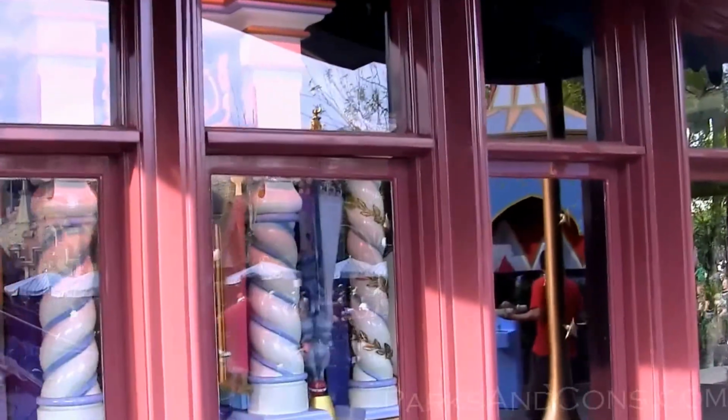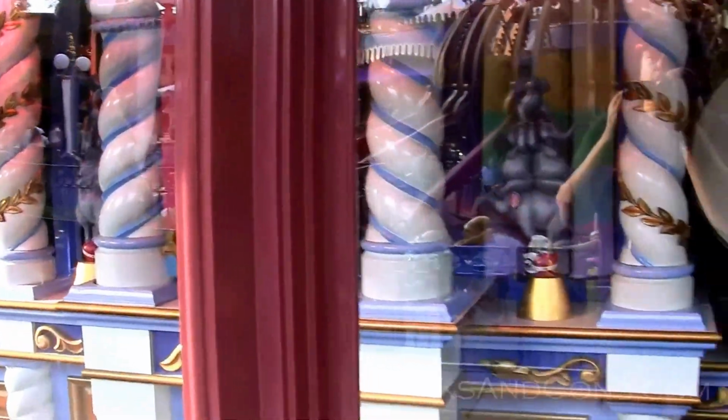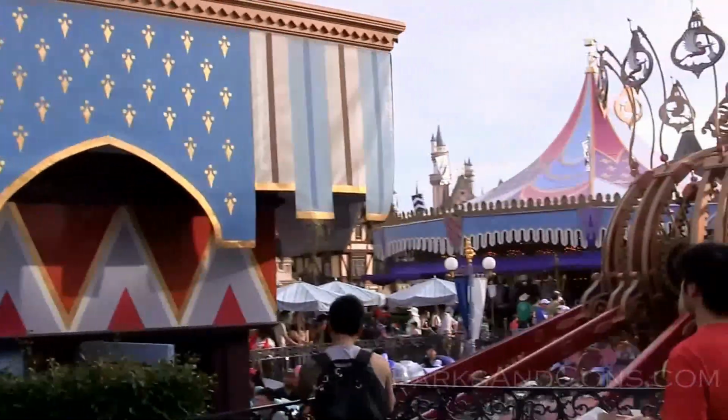All right, starting out our cute trip around Fantasyland is the organ here behind Dumbo. This is something you hear play periodically. It's obviously quite loud there, but I wanted to move up close so you can see the figurine there, if that's something you've not checked out before.